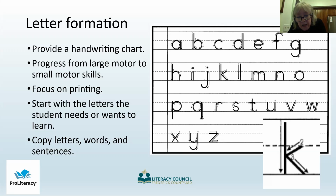If you notice the K, you see the letters with the numbers with the arrows showing how you actually form the letters. First the downstroke, then the two going from the middle line in. This is important in the way that you form the letters. So keep this chart handy and make sure that your student has it to refer to.